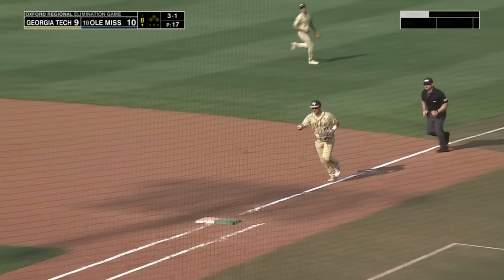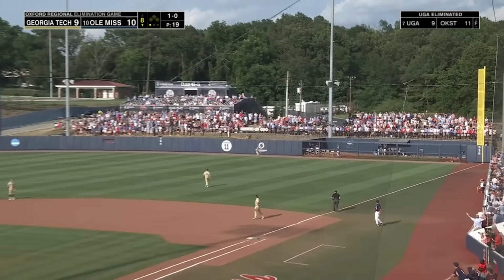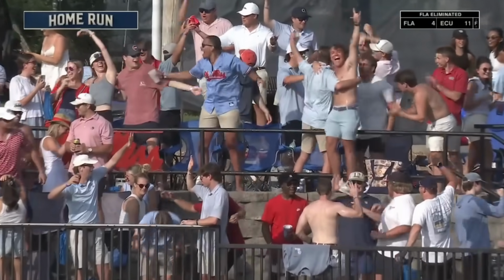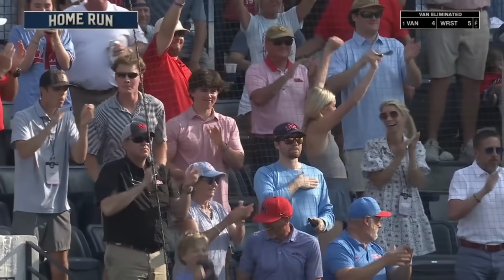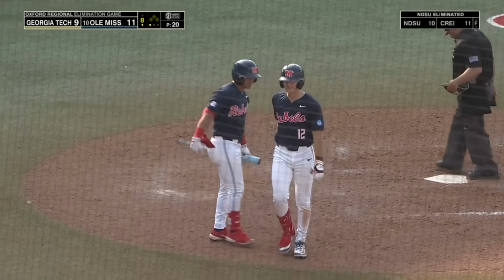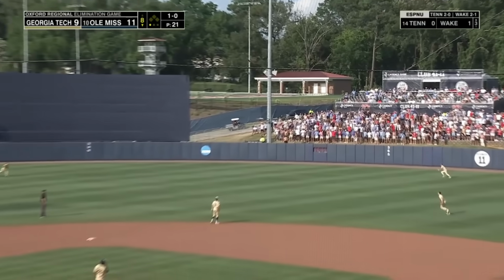Line drive, fielded over at first base by Schmitz. Smithwick pops this one out in the air to right, and it's gone! Shower time again at Swayze. They strike out a lot, but they hit home runs a lot. Here's another hard hit ball.